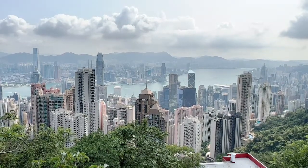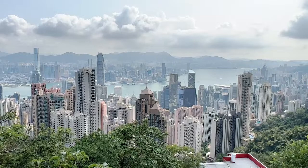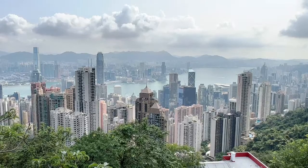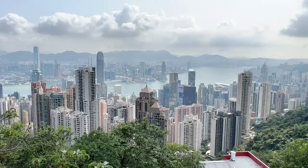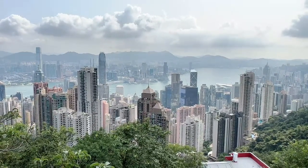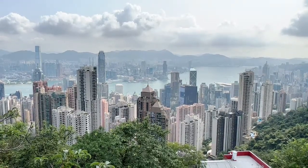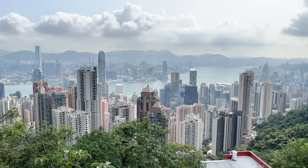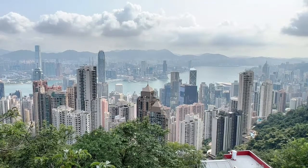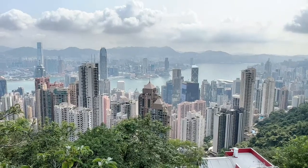Definitely, if you're coming to Hong Kong, this is the place you have to come. Very, very accessible. You can take a bus number 15 here, you can take the train here, you can take a taxi up here, or you can hike up here. And if you're going to go hiking, my recommendation, as someone that really doesn't like the heat, is to go hiking in winter. It gets incredibly hot here in the summer, so it's a very pleasant hike in winter.